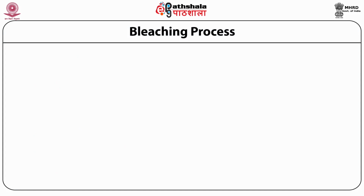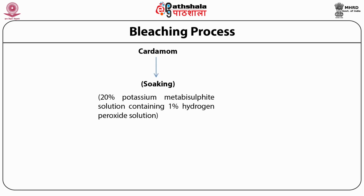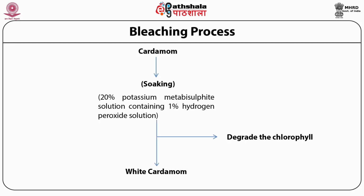Bleaching can be undertaken with dried capsules or freshly harvested capsules. The bleaching of fresh capsules is undertaken by soaking for 1 hour in 20% potassium metabisulfite solution containing 1% hydrogen peroxide solution to degrade the chlorophyll. On drying, these capsules yield a white or golden yellow colored cardamom. Steeping capsules in a dilute solution of potassium metabisulfite induces a slight improvement in the keeping quality.